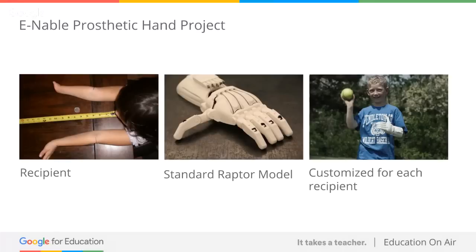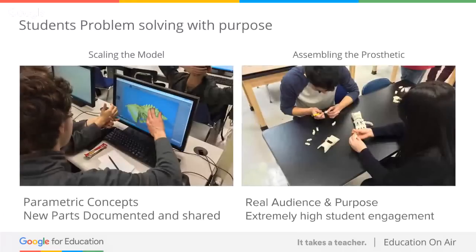I signed up to do a trial of the hand to make sure that I had the equipment, that I had the knowledge, and I was able to do it successfully. Once I proved that, working with the Enable organization, I committed to making 12 of these. I, of course, wasn't making the 12, my students were.